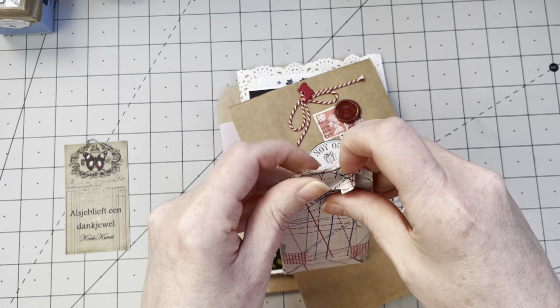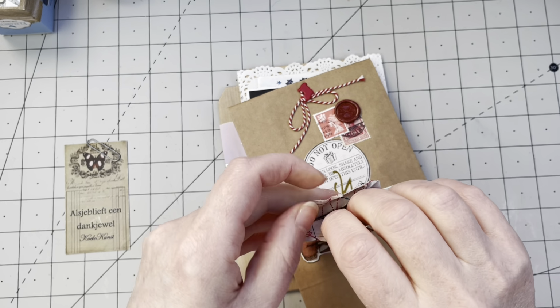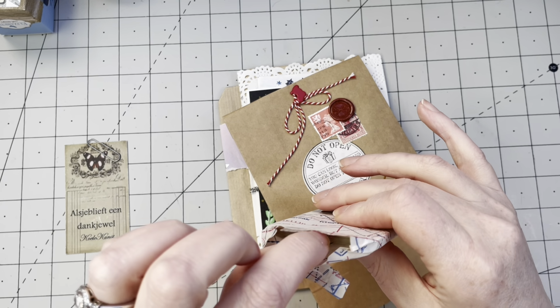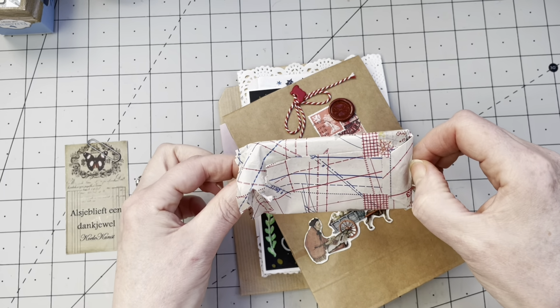Barbara does lovely things with papers, completely different style to what I do. She's like more modern and such. I am more vintagey, but she does have vintage stuff.